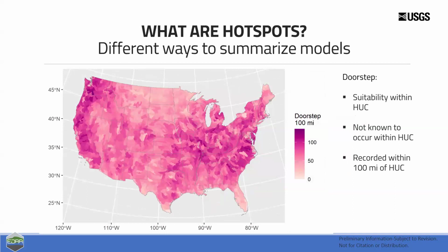And these could be filtered in different ways. So we could look at just the number of species suitable that haven't been recorded, but then we could further filter that and say, of those, how many have records within 100 miles? And so that could be useful for more local EDRR, where there's things that are nearby that have suitability but aren't there yet, and you might want to try to prevent those from becoming established within the area that you're interested in.